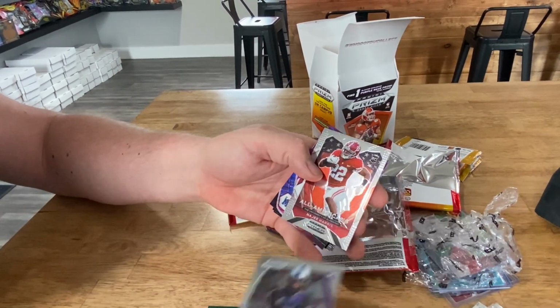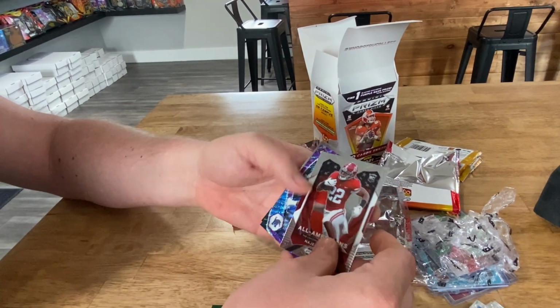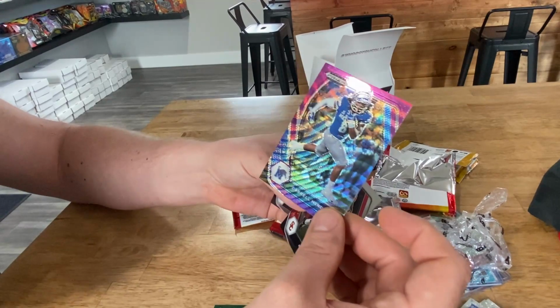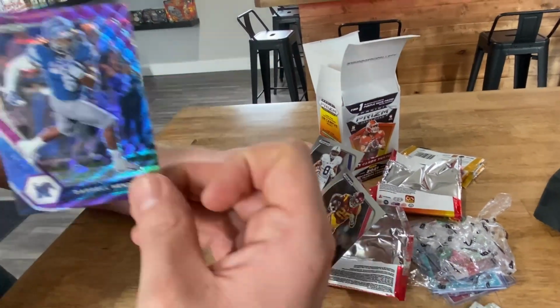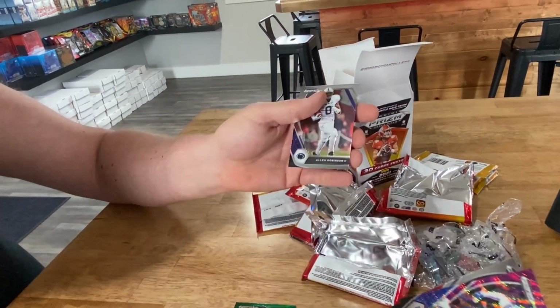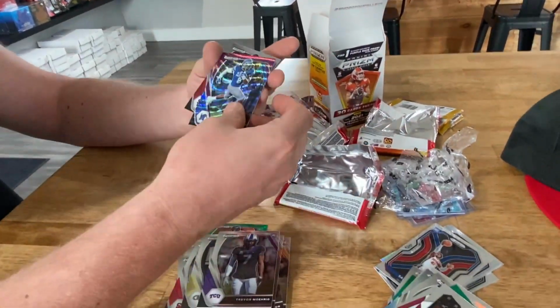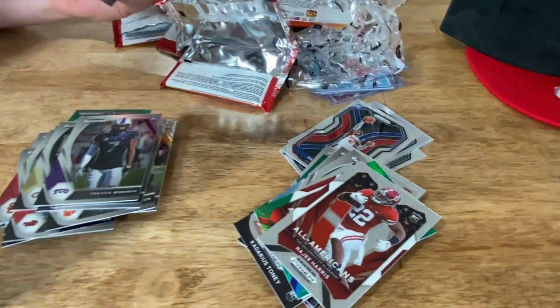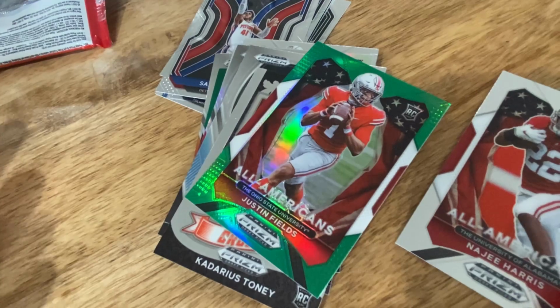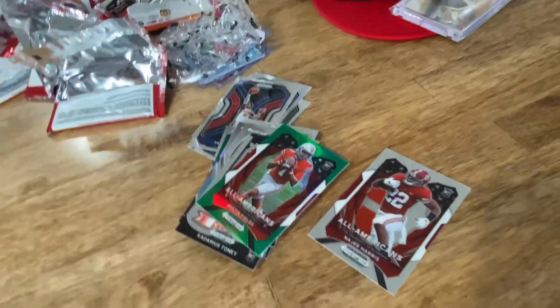Trayvon Mullen. Najee. Nice. Of all the parallels you can get, Daryl Henderson. Get your head out of your ass. Ronald Jones, Allen Robinson. Overall, not bad, though. But yeah, I think the star of the show right there was Justin Fields. What's that, the Daryl Henderson? Yeah, definitely the Daryl Henderson.